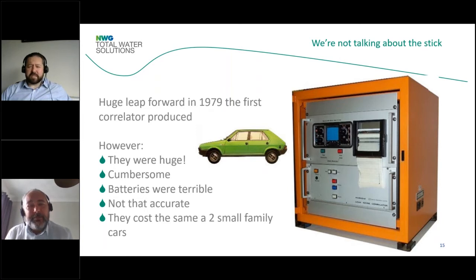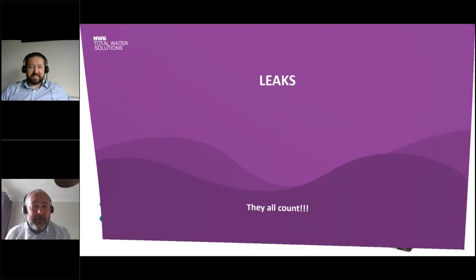What sort of a price is a correlator nowadays, Paul? Depending on what package you want, you're talking around about £3,500 to maybe £6,000, because like everything else, there's add-ons to correlators and more technical correlators. So about 3.5 to 5 or 6,000. Good reduction in cost. Still expensive, but good reduction in cost. Yeah, well, we've got better at making them quickly. I think that's what it is.